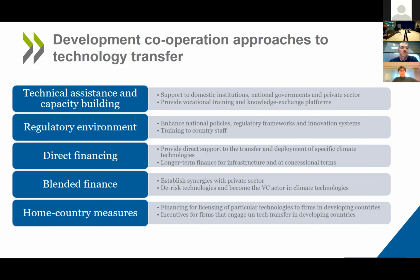First, development cooperation can provide technical assistance and capacity building to support domestic institutions, national governments, and the private sector, to equip them with the right capabilities to be able to absorb and successfully deploy new technologies. Providers of development cooperation can, for example, provide funds for vocational education and training and establish knowledge exchange platforms and partnerships between research centers and universities. An example of this is the German Climate Technology Initiative, which supports the establishment of vocational training centers specializing in the field of renewable energy in Morocco.